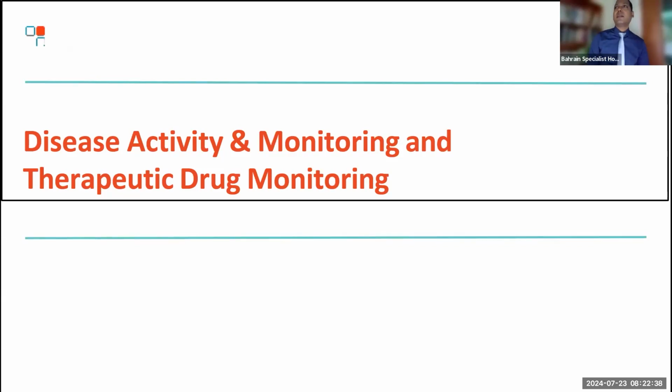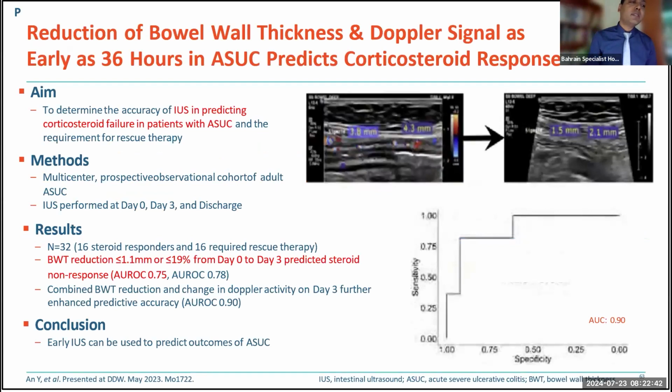One of them is the fecal calprotectin level, which is commonly used for monitoring disease activity. But there are certain other emerging tools, for instance, intestinal ultrasound, which we also widely practice in our clinic. This particular study showed that intestinal ultrasound can predict corticosteroid failure in patients with acute severe ulcerative colitis.